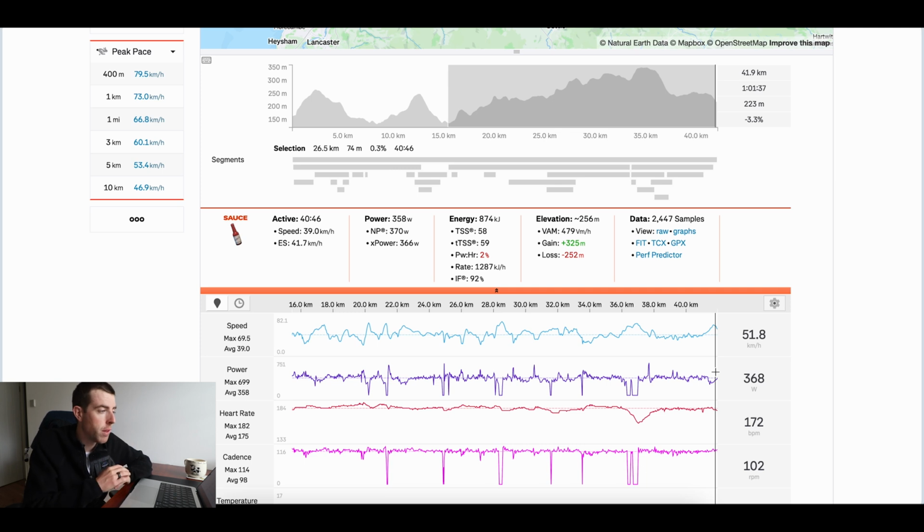Alex does a really good job then of getting back into a rhythm and riding at a pretty steady 358 watts average and 370 watts normalized for the next 40 minutes. Now I know I'm not capable of doing much different in terms of power output, but of course if I had no power meter there's no way of me validating that.